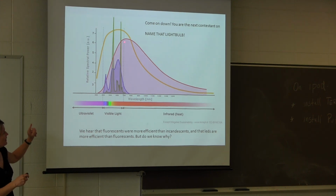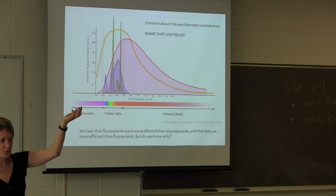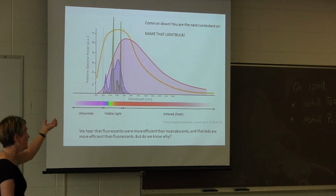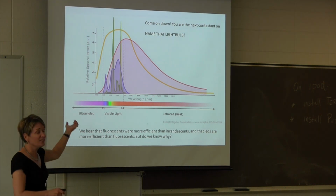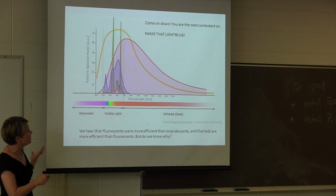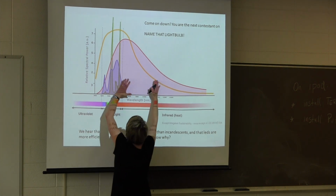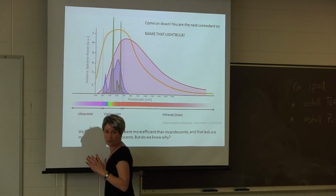Yeah, see where this peaks? Where most of our energy is being expended is in creating heat. Anybody that's put their hand on an incandescent light bulb knows this fact very well. It's really hot. It is inefficient because we're not trying to create heat from a light bulb unless we have an Easy-Bake Oven. We are trying to create light. And so we'd much rather have a light bulb that peaks here in our visible spectrum, right?